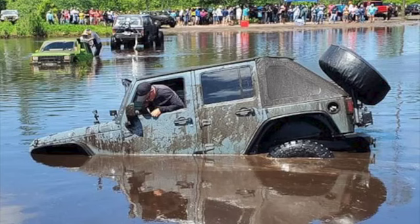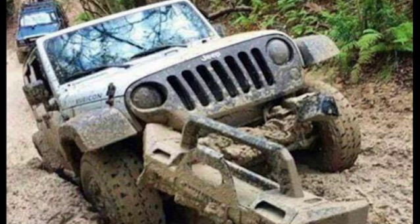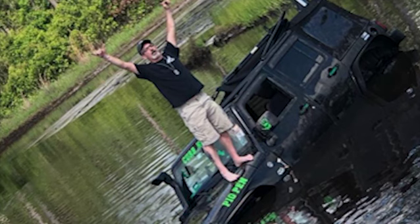Hey, you see that idiot? What the hell are you doing? What do you think you're doing, you stupid idiot? It's the Off-Road Toolbox Tool of the Day. Are you some kind of moron?